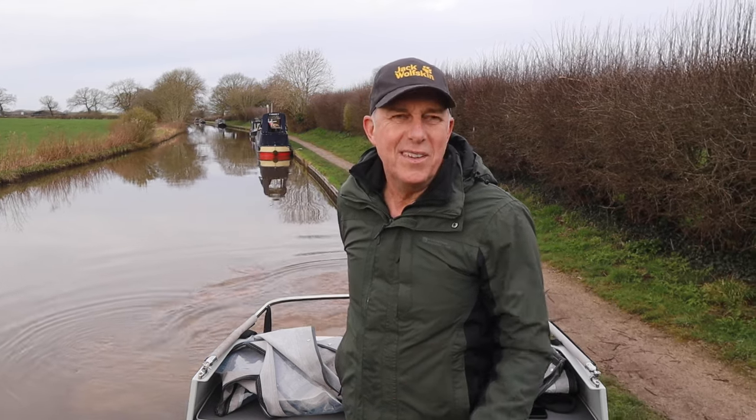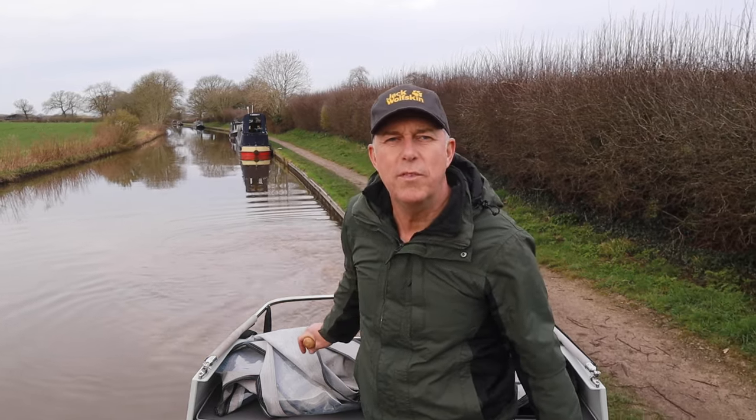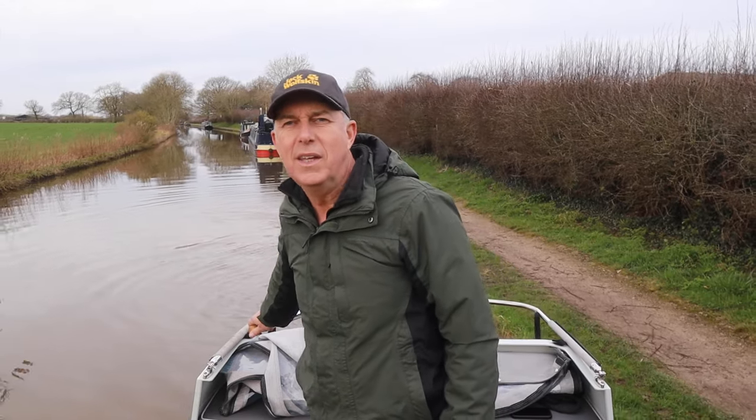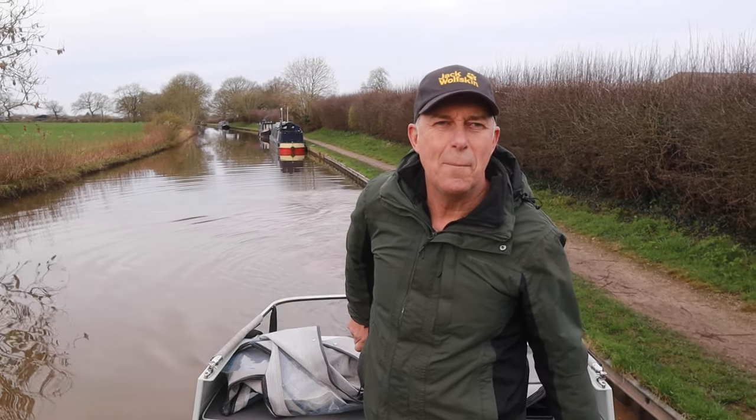Well, our friends Tony and Karen on Forenzi have gone forward. I managed to say Forenzi right this time. Through Stanthorne Lock. They've left one of the paddles open for me, so hopefully it'll be nearly full by the time I get there. But I'm going to do this lock on my own. And then Tony's going to walk up and help me with Wardle Lock.